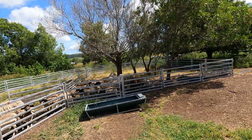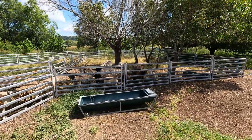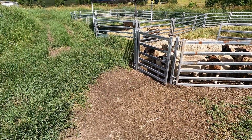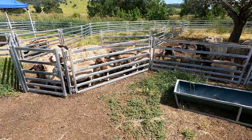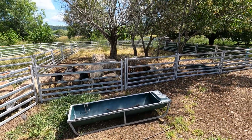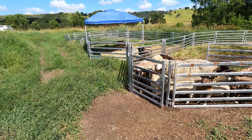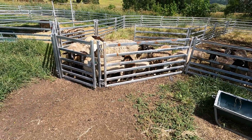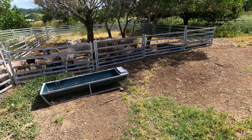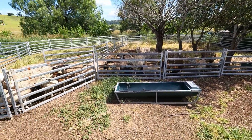So we're not really set up for him to be here yet. What we're going to do is set up a little yard here that we can transfer the sheep into. We might put all these ones into this side here, and make a little transition yard in here, and put a shearing yard out here. So I'm going to get into that and show you when we're done.